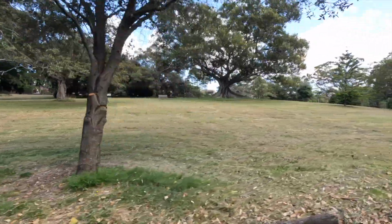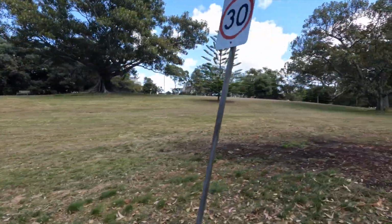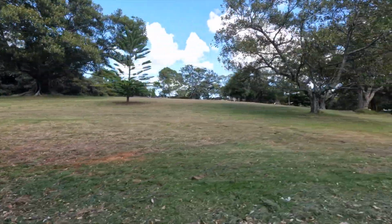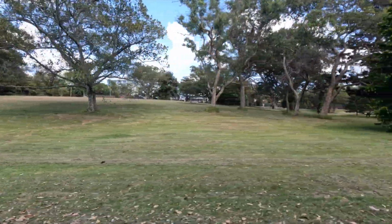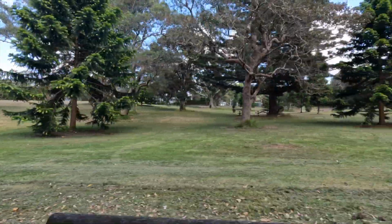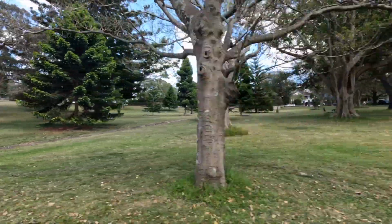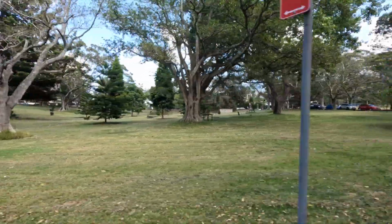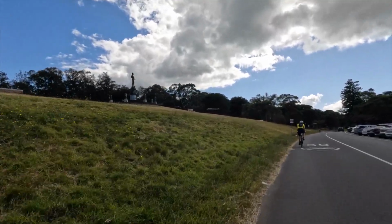On this particular occasion, Tim was on his mountain bike. He spent a bit of time going around other trails around Centennial Park, until someone, I think, said to him that he wasn't supposed to be on one of those trails. I'm not sure how well marked they are, whether they're walking trails or bike trails. There are also a lot of horses around here, so you do have to be careful of horse riders.